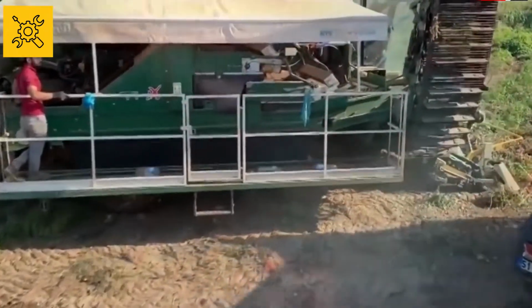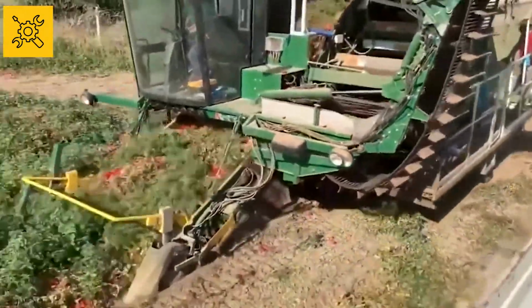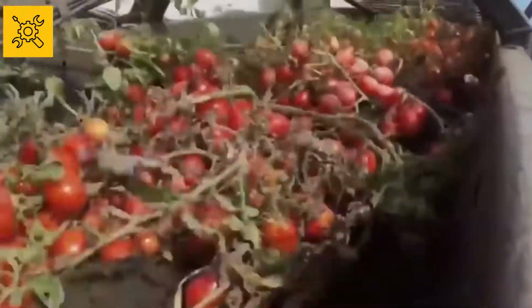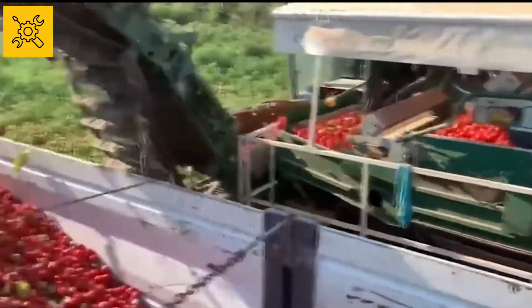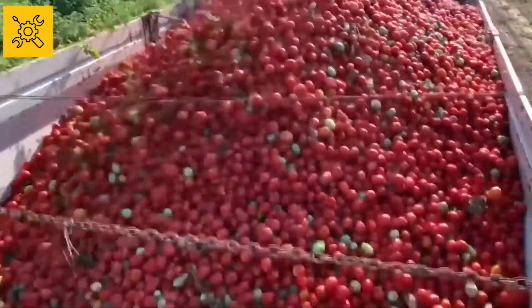After about 6 to 8 weeks, the tomatoes are ready to be harvested, after which they're harvested with the help of a harvesting machine. This machine digs to the ground to a certain depth and harvests tomatoes. And with the help of the conveyor belt attached to it, everything goes into its main part. This machine separates all the plants and leaves from the tomatoes and puts them on a conveyor belt. This conveyor belt then neatly loads these tomatoes into a truck.